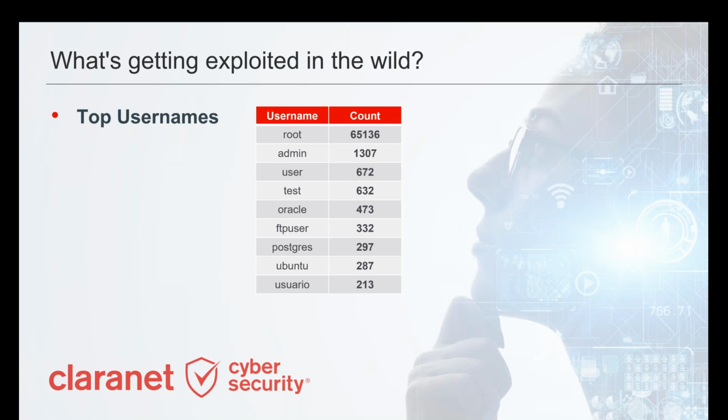If we're looking at the usernames though, this is pretty standard. You would expect root, admin, and user to be there. But what I find kind of interesting is it mirrors the administrative logon stuff. You have here Oracle user, FTP user, Postgres, Ubuntu. Usuario, I had to look that up, it's Spanish for username. So presumably there's a lot of attempts at Spanish exploitation. I don't know why that was happening. We were using a .com domain, but regardless.